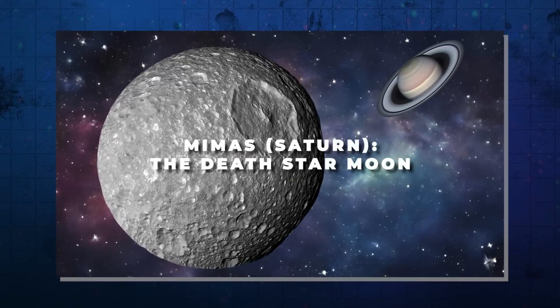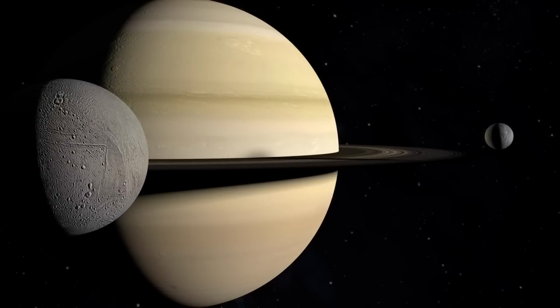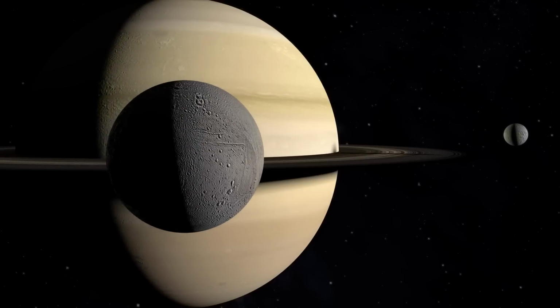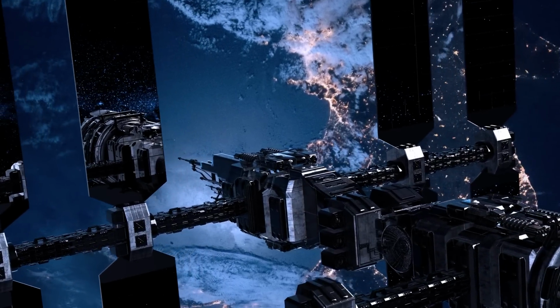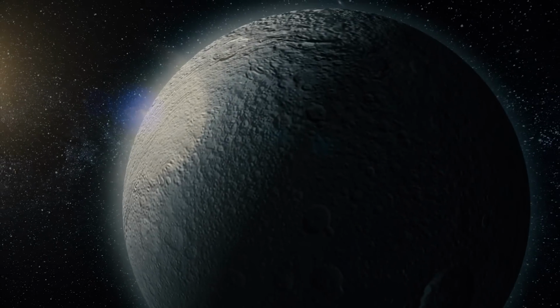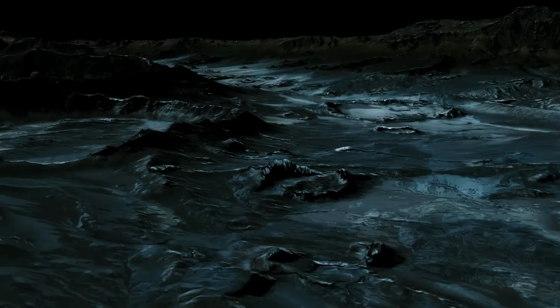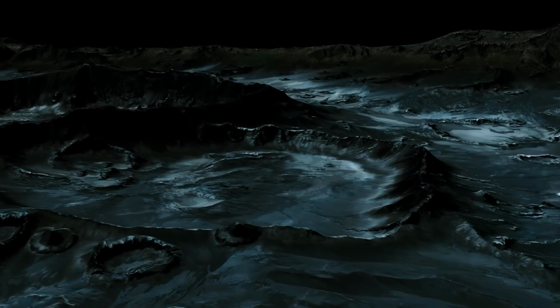Mimas, Saturn, the Death Star moon. One of Saturn's closest moons, Mimas, is often compared to the Death Star from Star Wars because of its huge Herschel crater, which makes it look a lot like the imaginary space station. But Mimas is more than just a beautiful sight. It hides a lot of secrets and complexities below its icy surface, making people question the idea that it is just a frozen, lifeless world.